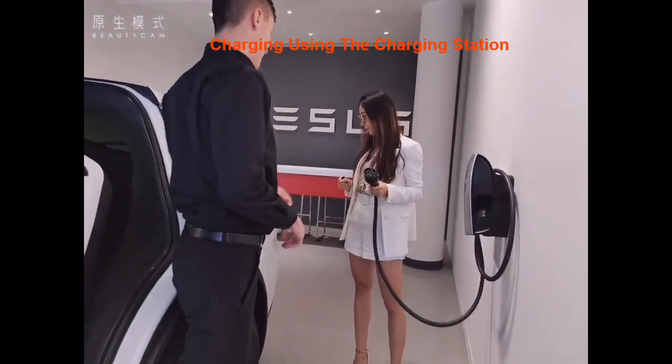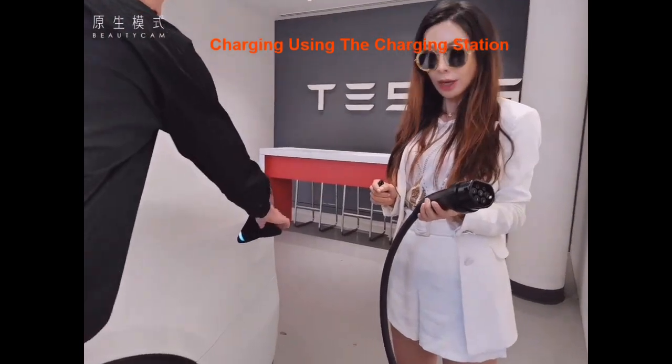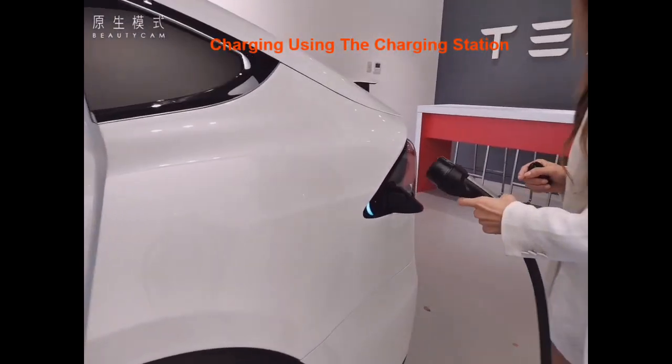Yeah. And see on the handle that's got that little dot? When you click that, it automatically opens the charge door. So click in that little dot, and then you just plug it straight in now.